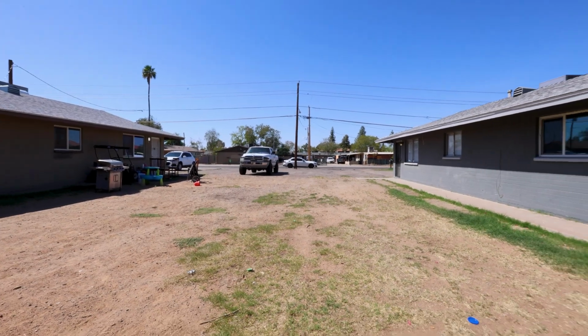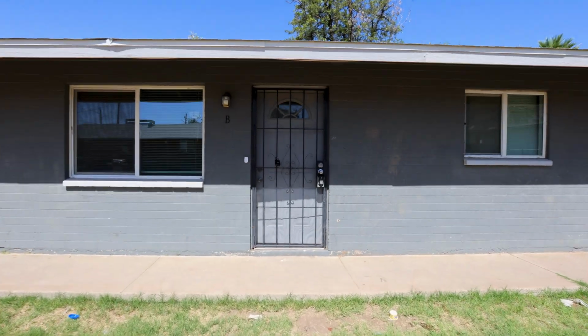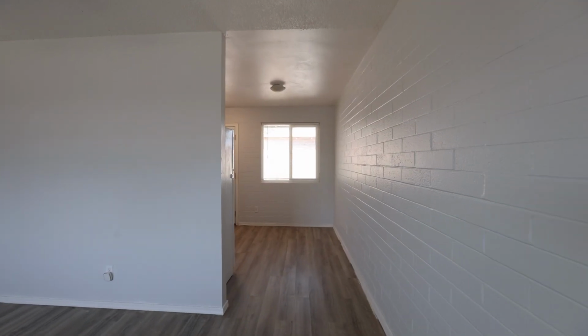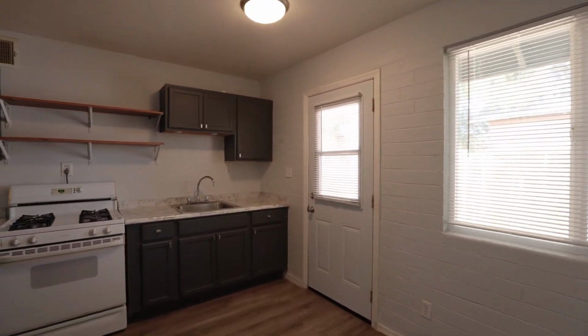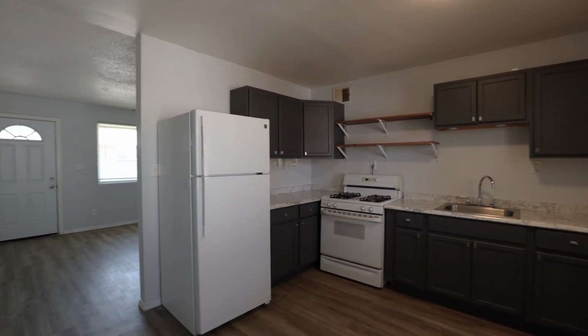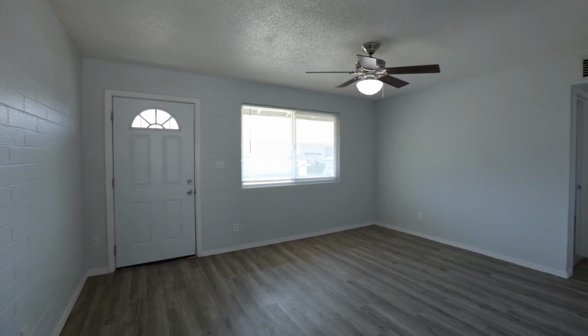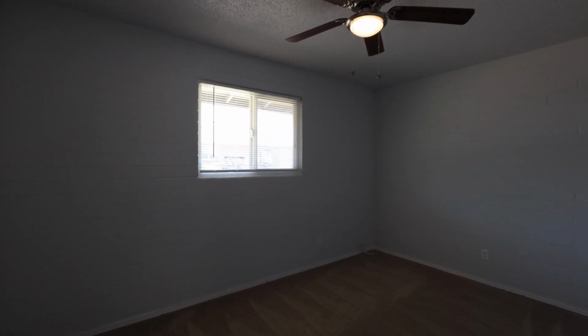Today, we're going to tour 1638 West Desert Cove Avenue, Apartment B in Phoenix, Arizona. Welcome to this great 2-bedroom, 1-bathroom triplex with an oversized private yard and gate access to front parking. Step inside to discover a thoughtfully designed open floor plan that blends comfort with practicality. Recently repainted and move-in ready, it's the perfect space to settle into.